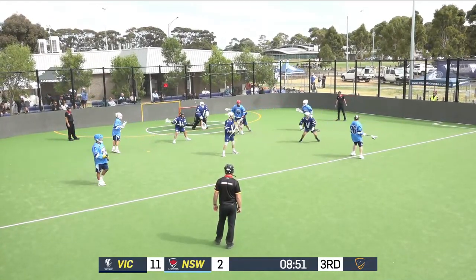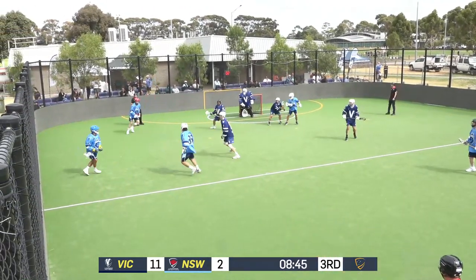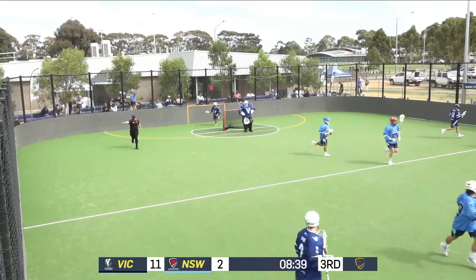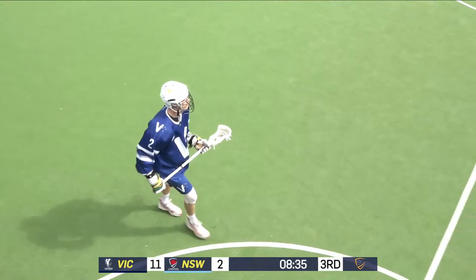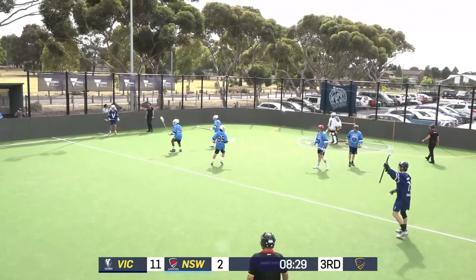Back to Mental. Look, Mental with a no look. Looks inside. Fires that one right. And good pick up there. But need to shoot the ball as shot clock was running out. New South Wales bench was screaming, shoot the ball. But with all the noise out there, wasn't heard. And the ball turns over. Shot clock runs out.